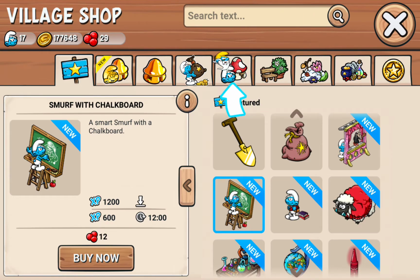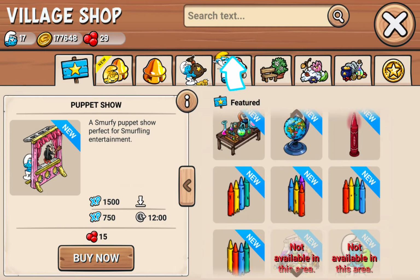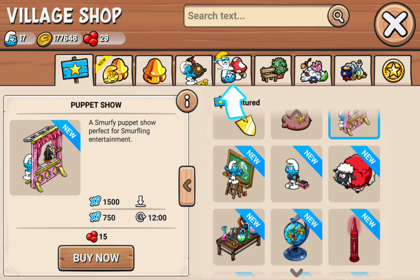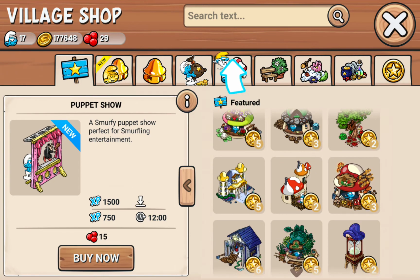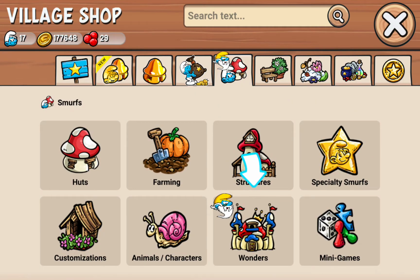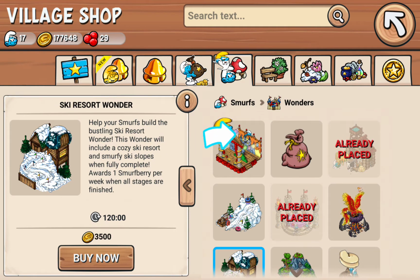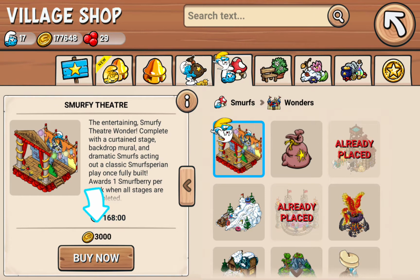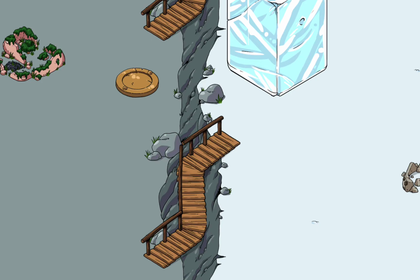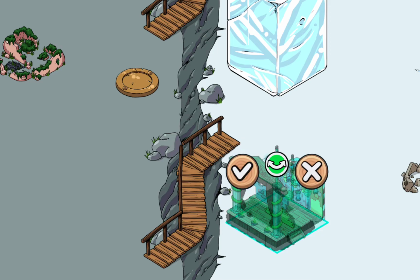Oh, that cost 12 Smurf berries? Nope. That cost 15 Smurf berries? That's too bad. I was actually looking forward to putting those down. Oh well, back to wonders. Now, where to put this? No, it was right the first time.